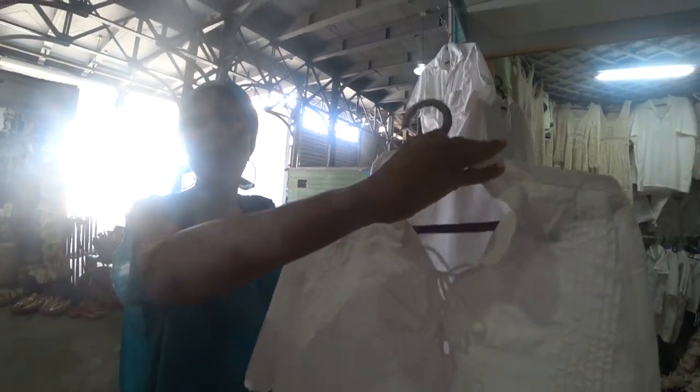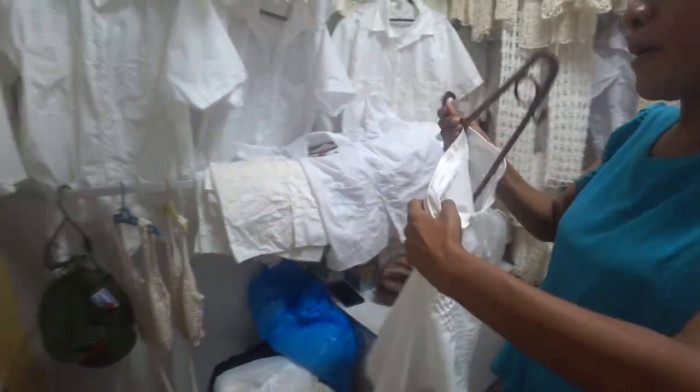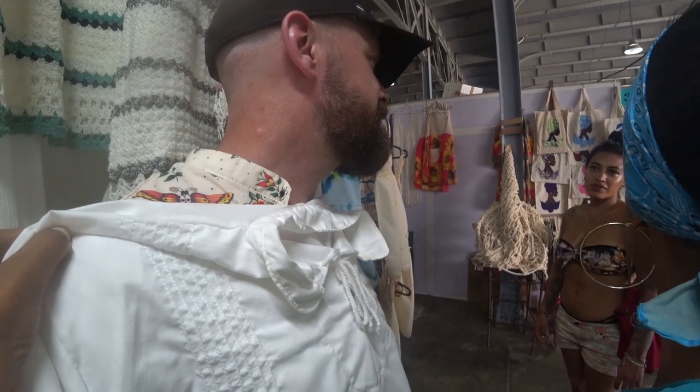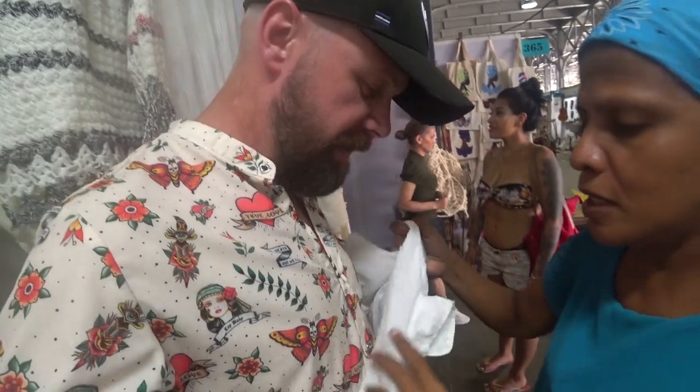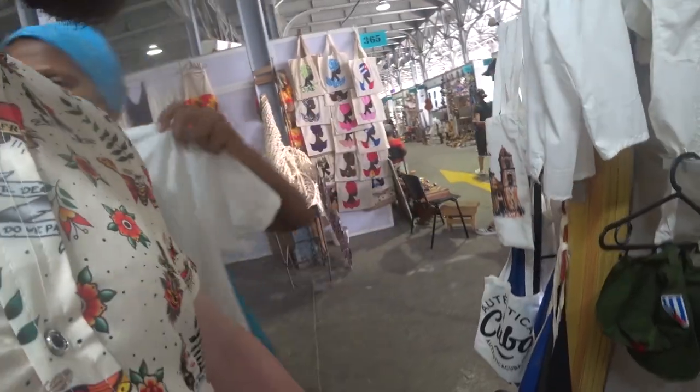Surprise for my friend. Yeah, typical. Well, that's a nice shirt. Typical Cuban salsa shirt. It's very nice. The pants, what size? Medium or large? Medium or large, lady? ¿Qué tamaño? Medium? I'm a large. Oh, okay. I'm large apparently. Okay. Large. A ver.